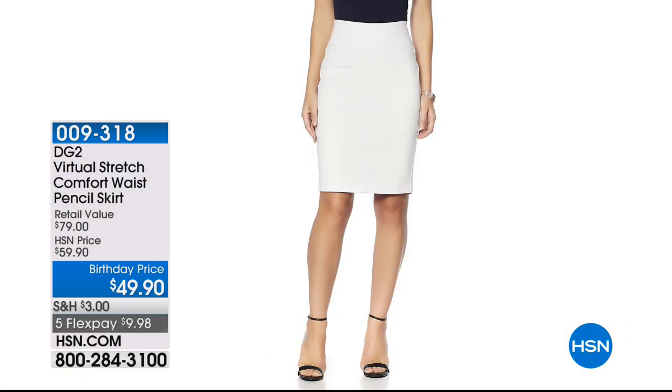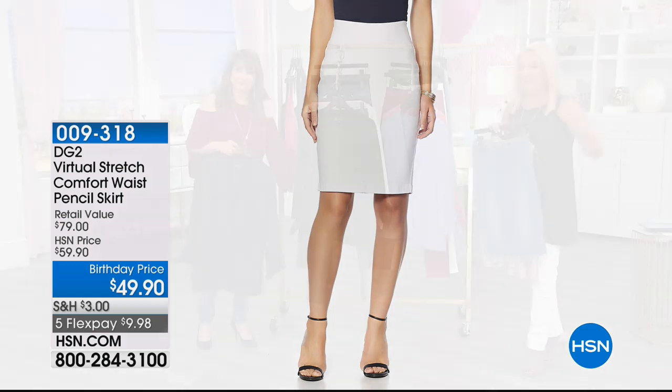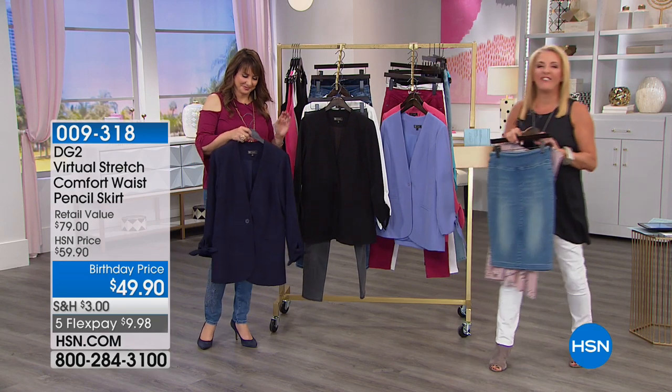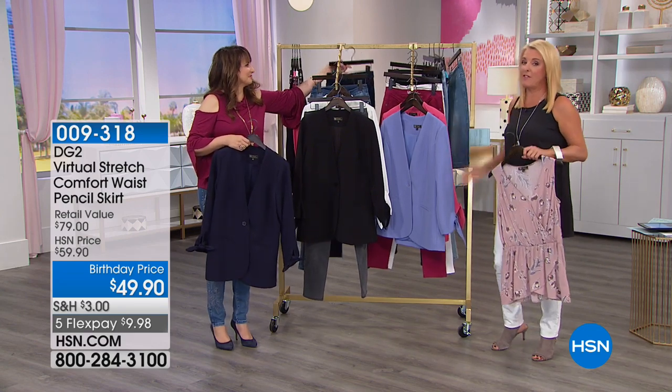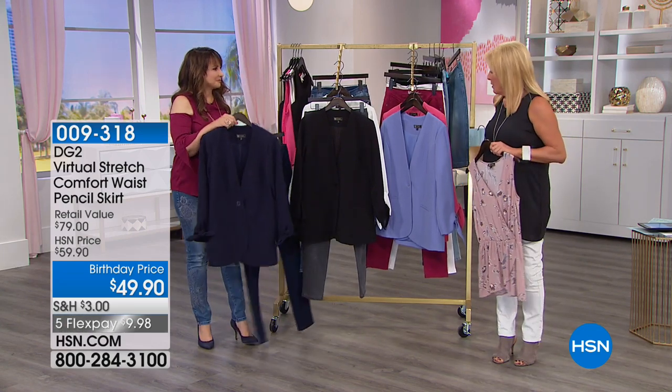Is the white completely gone? Girls, I'm glad you got the white. You're going to go crazy over this skirt. So that's your last look. It was done just for Host Pick, and we have the final quantities in tonight's show. So I'm going to wrap up on that.